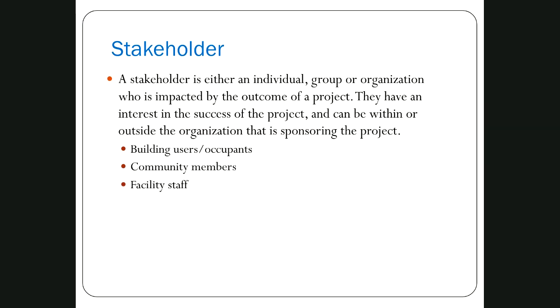One of the concepts here is stakeholder, right? Stakeholders are all the different people that are impacted by the outcome of the project. They have an interest in the success of the project. They could be within the organization or outside the organization. Obviously, all the project team members that we saw a couple slides ago are stakeholders, but some other stakeholders might be the building users or the occupants, the community members surrounding the building, or the facility staff.